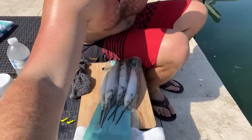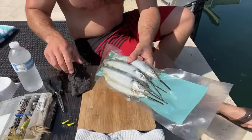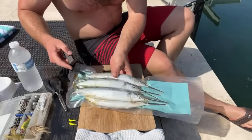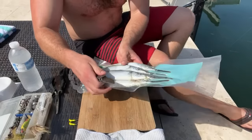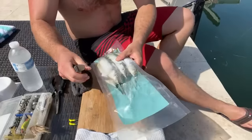First thing I'm going to do is rotate down, check out the bait. Look at the bait, got cut ballyhoo here. This is the bait that everybody in Florida uses. This is frozen, but you can catch these very easily out there. I think it's a funny name for them, ballyhoo. I'm going to cut this bag open, just got a brand new bag this morning.